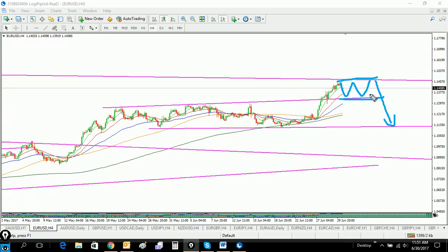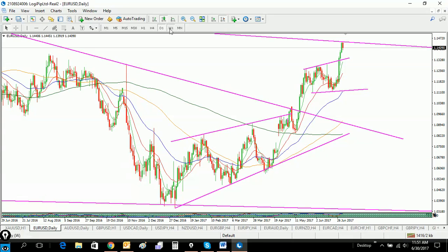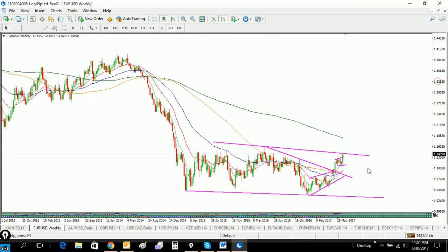So should we get that kind of flag setup and a break to the downside, I'm pretty keen to be short on the EURUSD, and I would be looking to trade that back down to the bottom of this weekly structure in total. So I'd be looking for a trade that would move from the top here, form a bit of a correction, and trade all the way down to the bottom of the structure again over here. Once it gets to the bottom of that structure, we'll have to do exactly the same thing as what we're doing right now and see whether the price bounces and forms a flag to go up, or whether it actually continues down, breaks out of the structure and does the exact same thing to the downside.